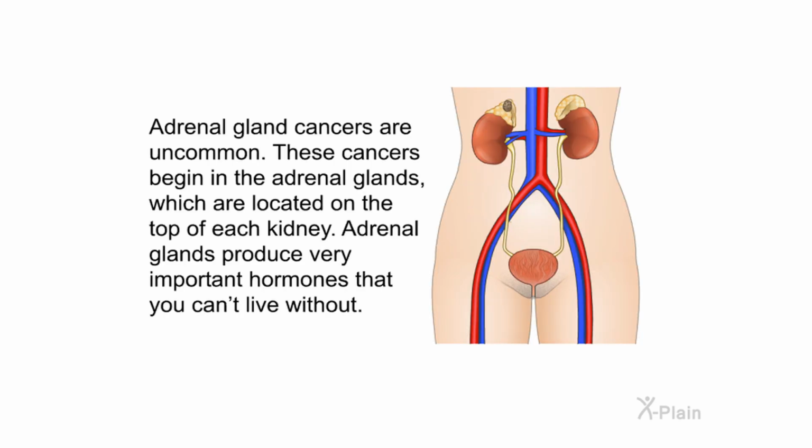Summary. Adrenal gland cancers are uncommon. These cancers begin in the adrenal glands, which are located on the top of each kidney. Adrenal glands produce very important hormones that you can't live without.